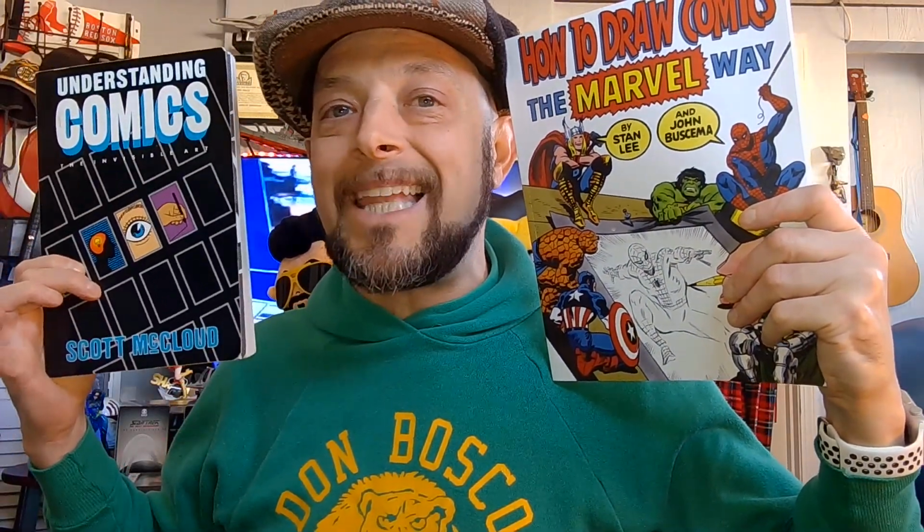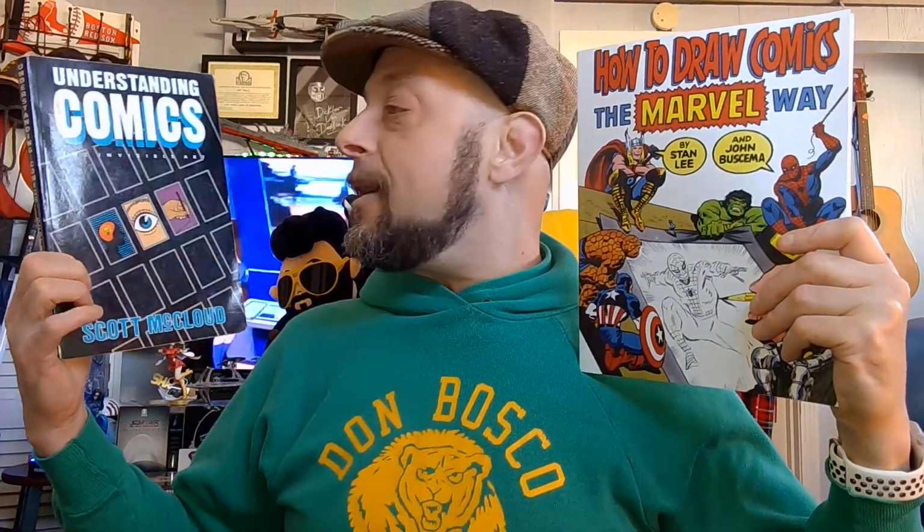And what else will make you well informed being a comic book fan, in my humble opinion? If you don't have either one of these books in your collection, stop, drop, and giggle. I've got the cure for your blues. Indeed, I've got this, which is Understanding Comics, The Invisible Art by Scott McCloud. It's about sequential art and storytelling. It's a crash course in art history. It really is. It's really fun. And this, How to Draw Comics the Marvel Way by Stan Lee, Stan the Man Lee, and John Buscema.